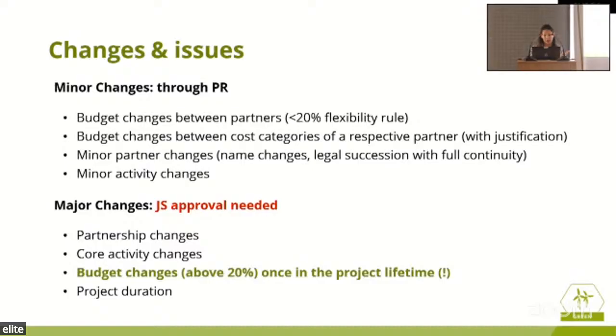Now, again, for the major changes, anything above 20% in the project's lifetime will need to be approved and taken to the JS for a final okay. Core activity changes, partnership changes, and the duration of the project also need, if they need to be changed, approval by the JS.